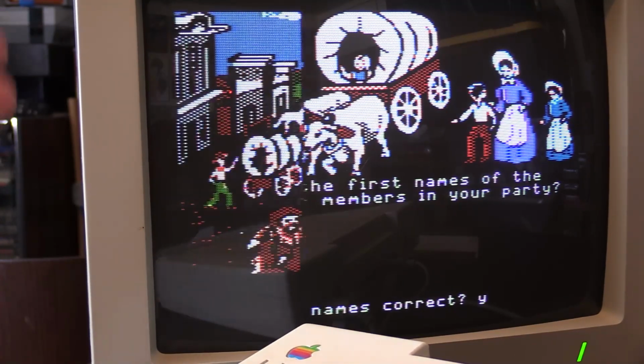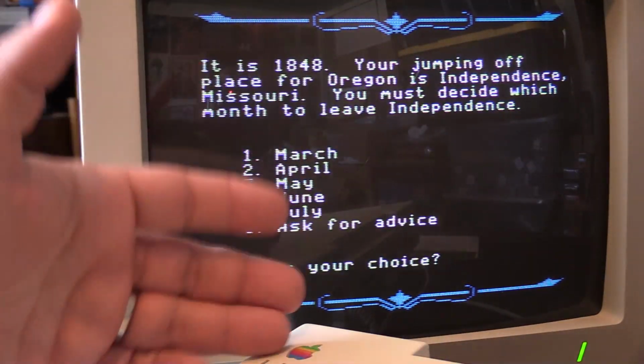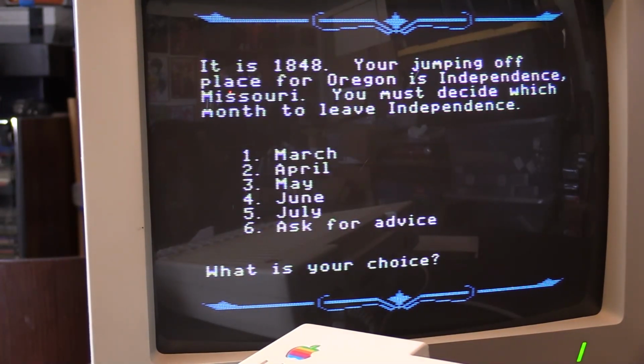Now my camera's not really picking up. It's actually picking the monitor up pretty well. You notice a lot of times when you film a TV, older TV anyway, CRT, you get kind of the waves. I'm not seeing that through the camera, which is interesting.